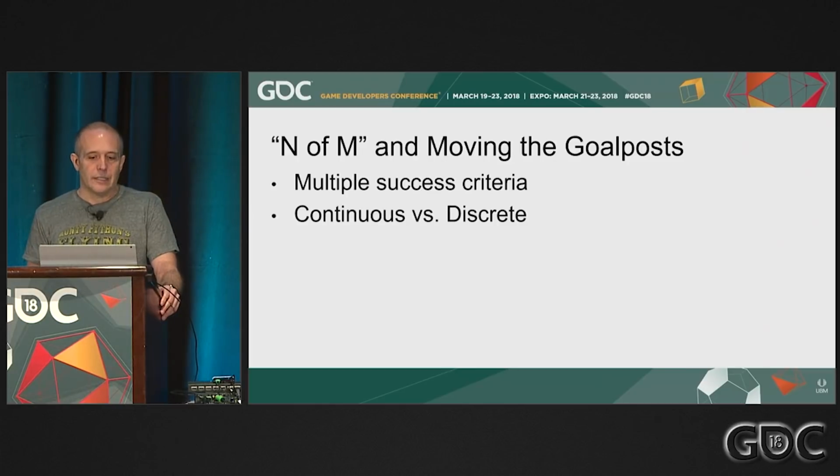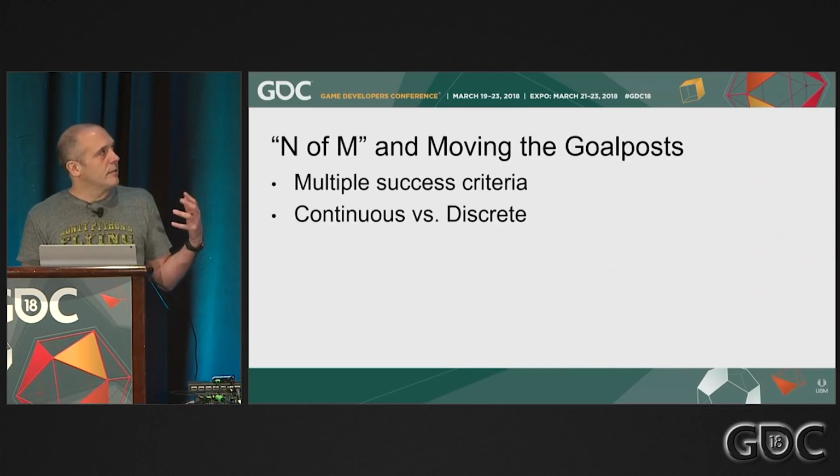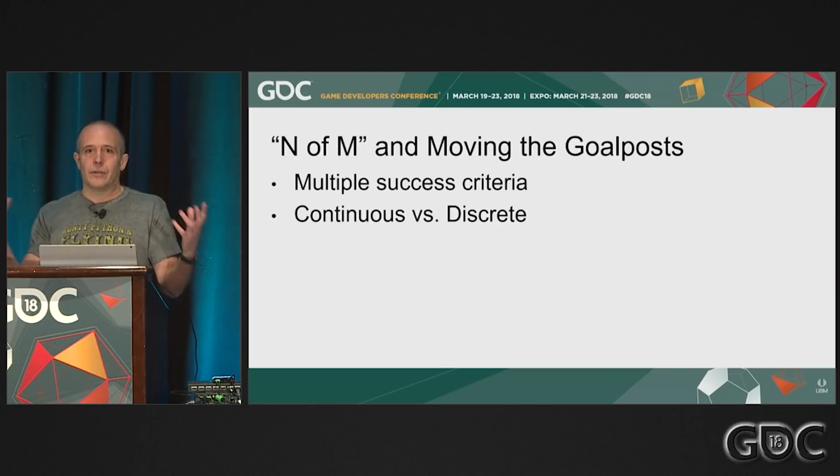Ideally, the success criteria are not simple, discrete yes/no checkboxes. Even things like "bring me 10 apples" is still a checkbox, because I can't bring you 8 apples and get half credit. These non-discrete goals are interesting because they allow the player a lot more flexibility, and there's a lot more success space and more room for player agency in their story.